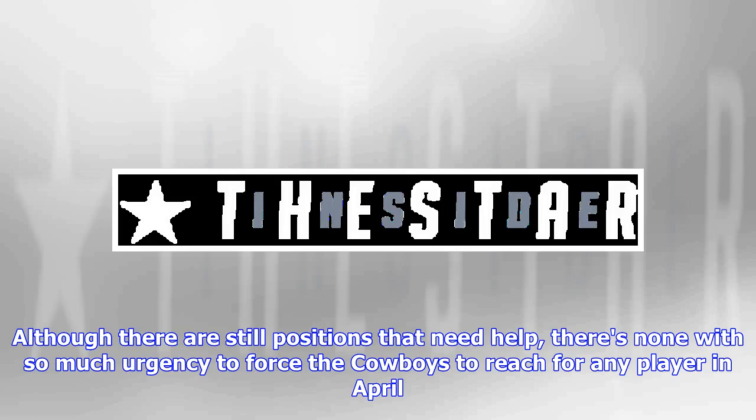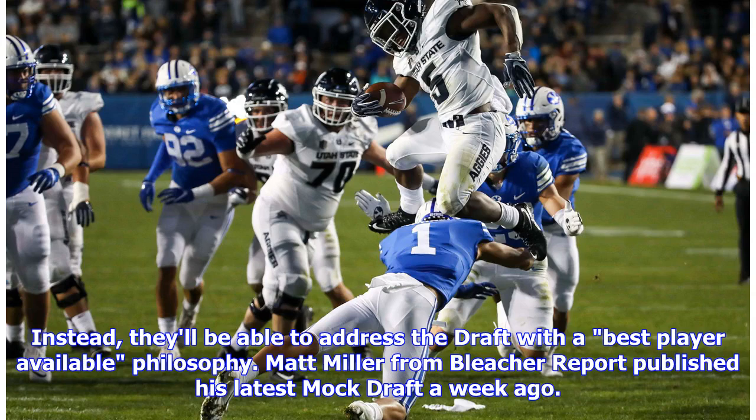Although there are still positions that need help, there's none with so much urgency to force the Cowboys to reach for any player in April. Instead, they'll be able to address the draft with a best player available philosophy.